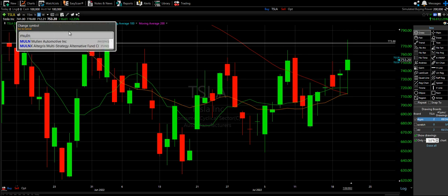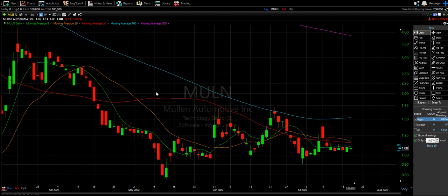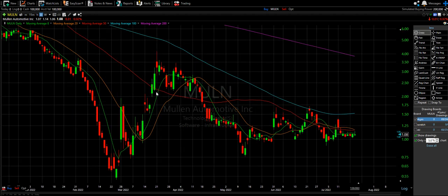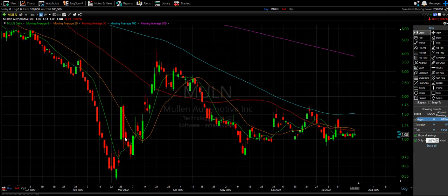So this is Mullen. I'll tell you, I did really well with Mullen. I want to back it up because I actually lived this. Where was it? Hey, I actually think it was here. Let me just show you what things can look like when the moving averages break hard, right? So clearly this just disgusting drop.